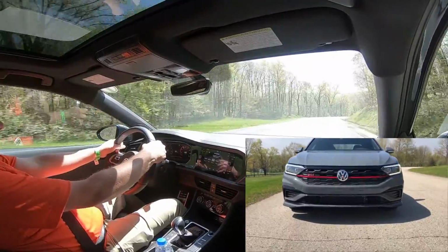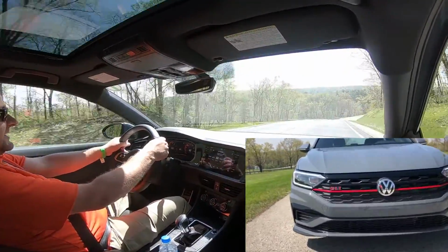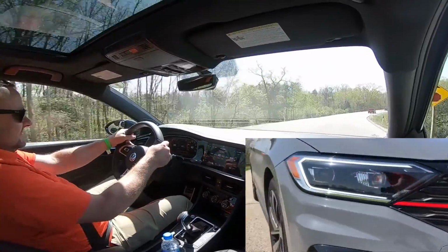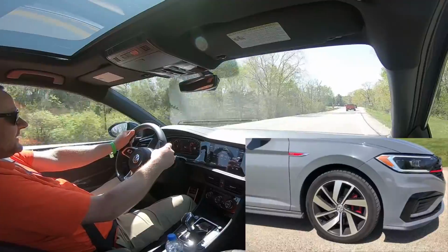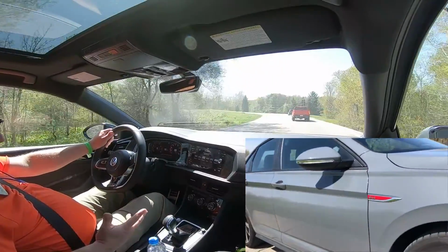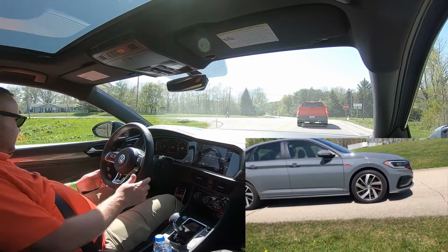6-speed DSG automatic, and we're on some twisty roads outside of Road America Racetrack in Wisconsin. DSG is still amazing. It's just like such a perfect transmission. So I've got it in S, which is its sportiest mode, and I think that's the only setting we need. Let's see if I don't see any other special settings.